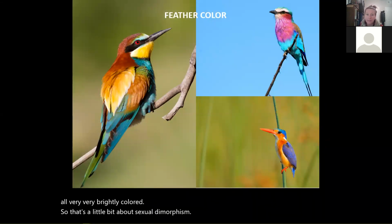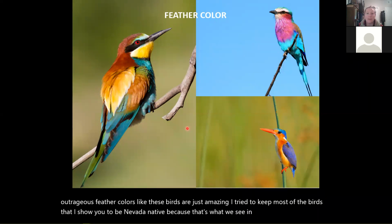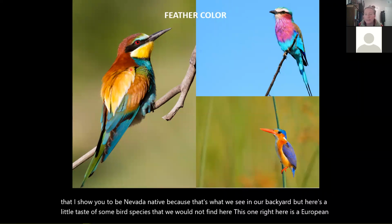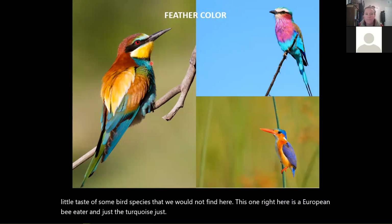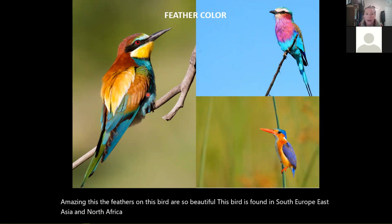I could not do a presentation on feathers without sharing some birds that just have outrageous feather colors. Like, these birds are just amazing. I tried to keep most of the birds that I show you to be Nevada native because that's what we see in our backyard. But here's a little taste of some bird species that we would not find here. This one right here is a European bee eater, and just the turquoise, just amazing. The feathers on this bird are so beautiful. This bird is found in South Europe, East Asia, North Africa. It migrates to Central Africa, so probably not going to see it in Nevada anytime soon.